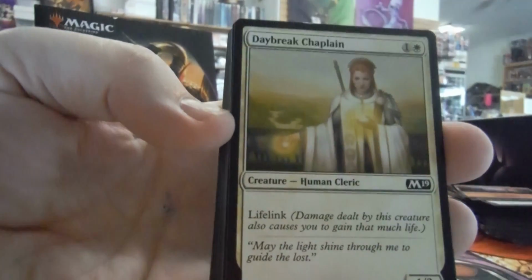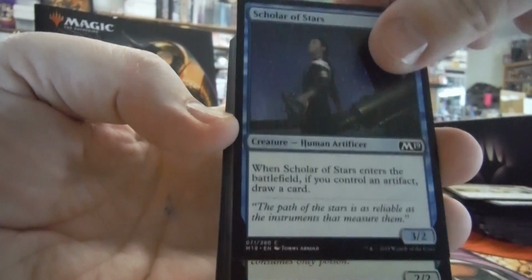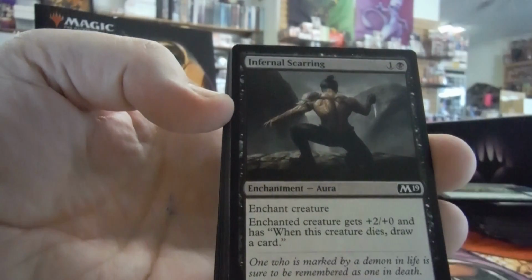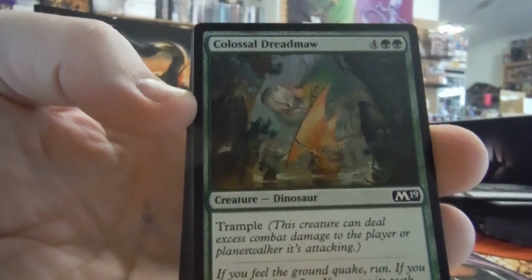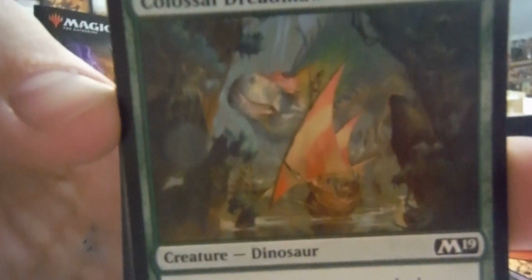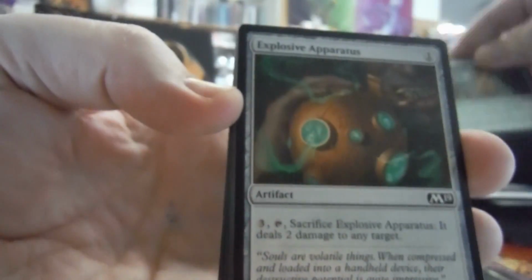Yep. We've seen him. Daybreak Chaplain. We've seen it. Scholar of Stars. It was in the same sequence order. Daggerback Basilisk. Infernal Scarring. This one was fun. Colossal Dreadmaw. This card's funny because they reprinted this like 3 times in a row, so everyone was joking about how every set needs to have this card now. It's just a big thing.